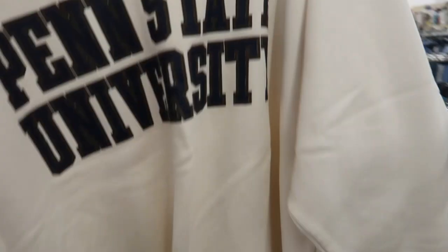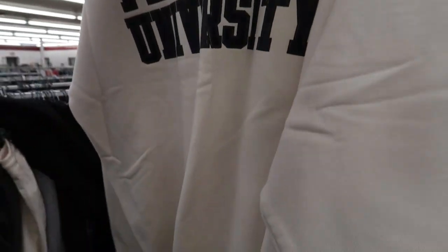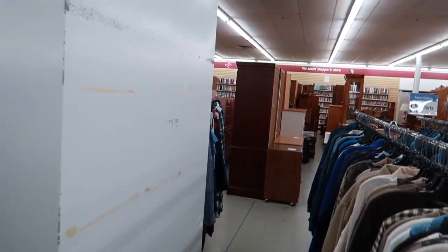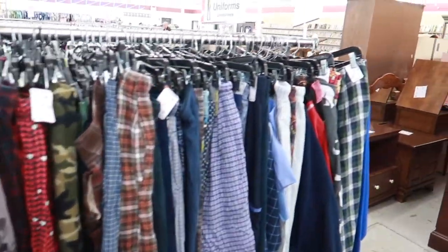This Penn State sweatshirt's been here forever. It is yellowed really bad up there, and there's a big yellow stain on the stomach over there. I did grab a couple. I think we're going to walk over here to the furniture, take a look around.